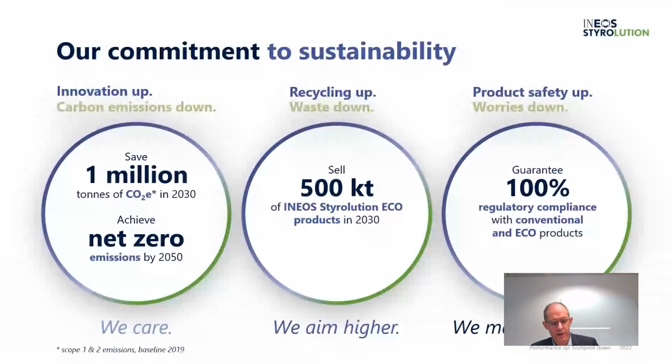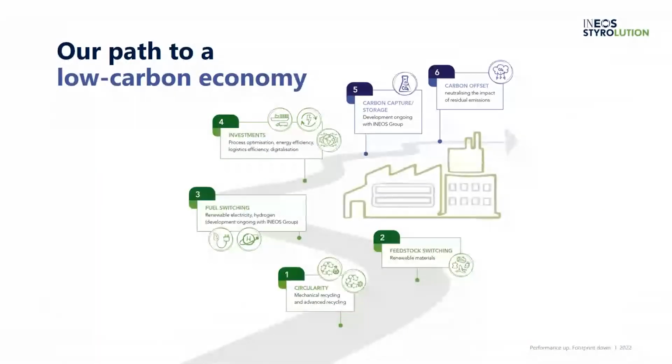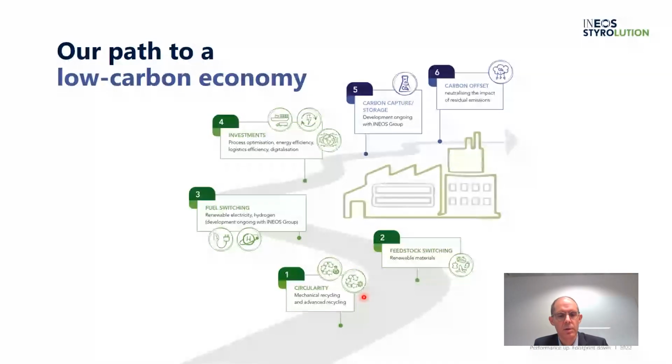And the first one is our pathway to a low carbon economy. As you can see, we have 6 different approaches on how we want to reduce the carbon footprint of our operations and the carbon footprint of our products. As you know, we've already launched a portfolio of products with the circular or renewable feedstock. That's the Styrolution Eco portfolio. And that is important because that's the first pathway on our quest to reduce our carbon emissions. Because typically these eco products come with a significantly lower CO2 footprint than conventional products. And that applies both for bio-attributed materials and also for recycling materials. Now we'll go into a bit more detail when I talk about the products in a minute.